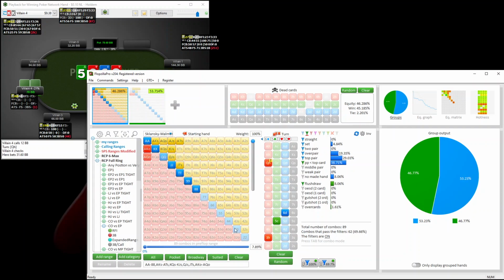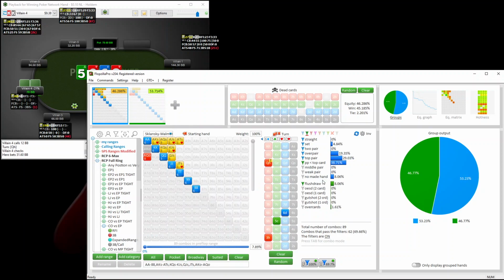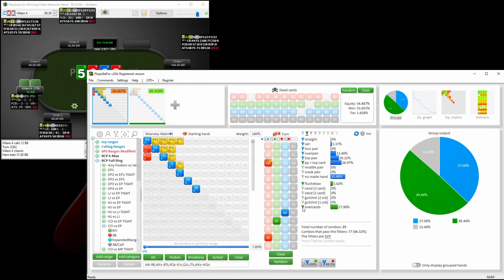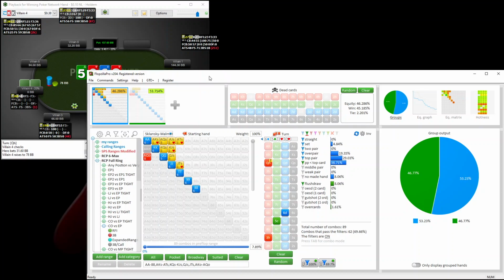So something like that is probably going to be our range. No made hand, we could probably even include that. Where is the rest? You know, all of these other just overcards. Could include those as bluffs as well, since the queen should help our range. I mean, we could fold out 7s, 8s, 9s, and 10s probably at this point. Now he just shoves, and that's what we're at. So we need 23% equity.